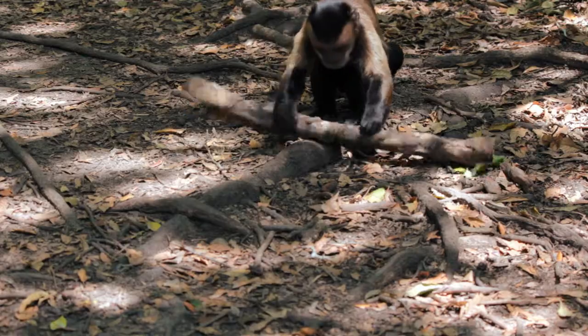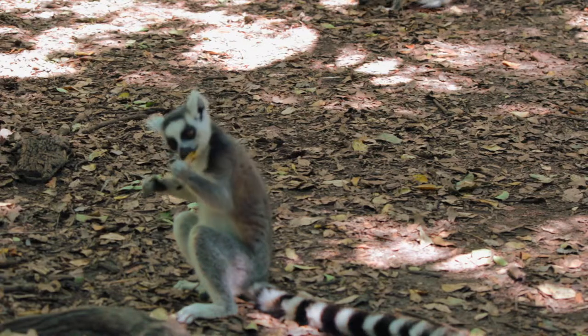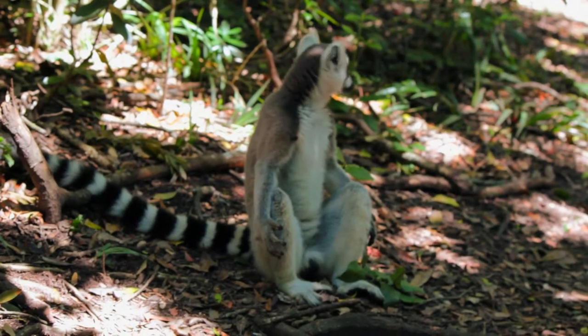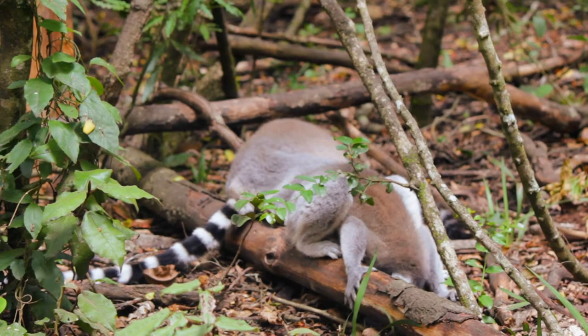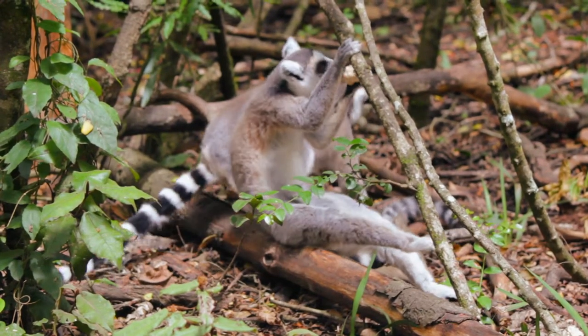Monkeyland in southern Africa is a predator-free sanctuary where the primates roam freely. Lemurs live up to 16 to 19 years in the wild, but up to 29 years in captivity.